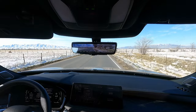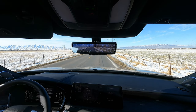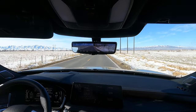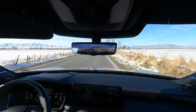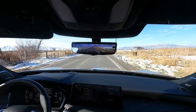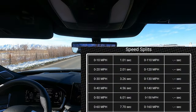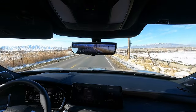Let's do one more. Three, two, one, go. We have to wait for it to finish the quarter mile before we see the results, and I'll be sure to screenshot that so we can load it in. But 0 to 60 was 7.7, so slightly faster on that one. Not too bad. It actually jumps off the line pretty good.